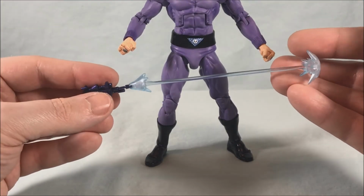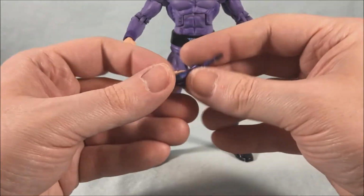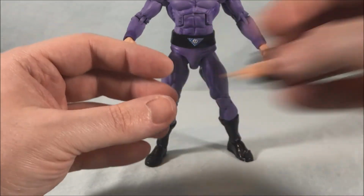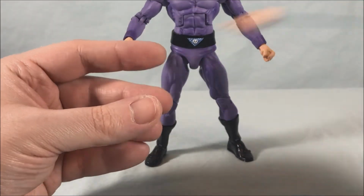So that's really cool. I like that a lot. I really do. So great effect pieces. The little blaster looks really good. And I love the hand where the ring can fire. I think that's really, really cool.